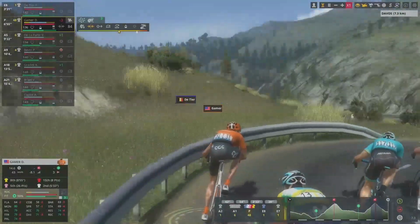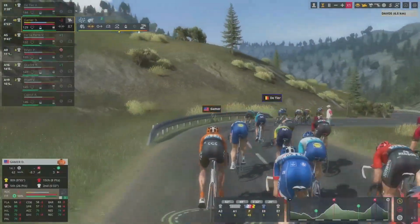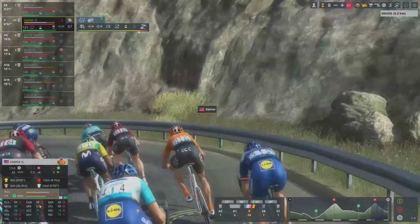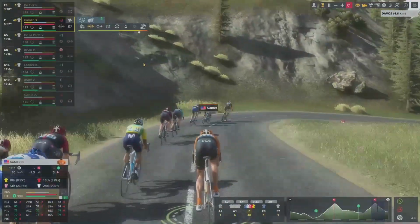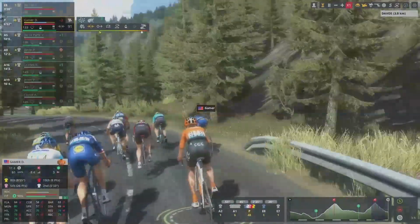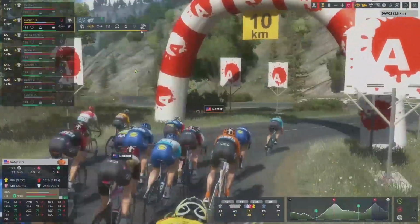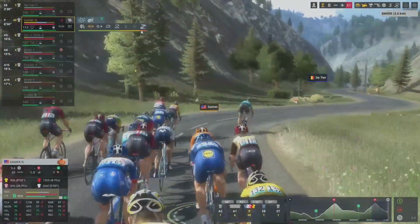There we go. Made it over the top. I'm going to recover. I'll use my gel at the end and be able to go for some sort of sprint. But with 48 riders here, guaranteed, there's going to be somebody who's got a much better sprint rating than I do. The acceleration will help, but it's not going to be enough. Pace is pretty hot right now, but despite that, heart rate's still low because we're in the aero tuck for the most part. So we're still in recovery.